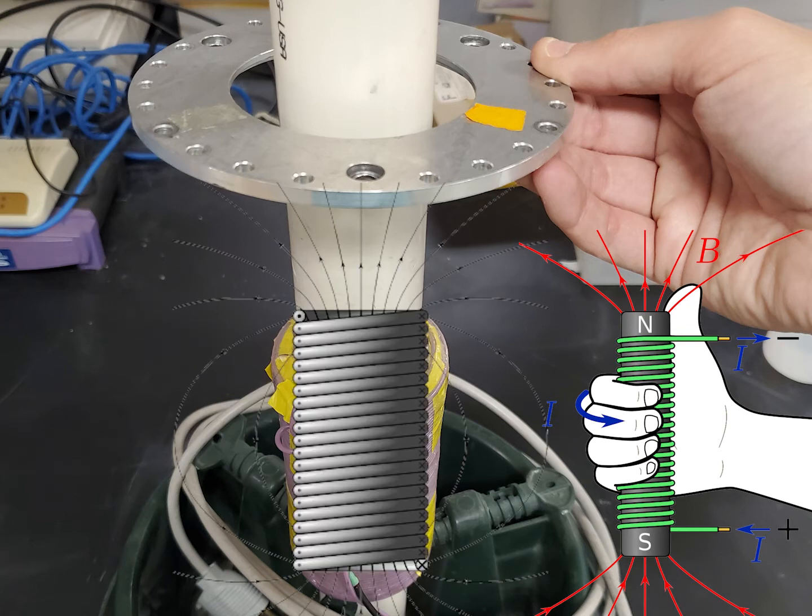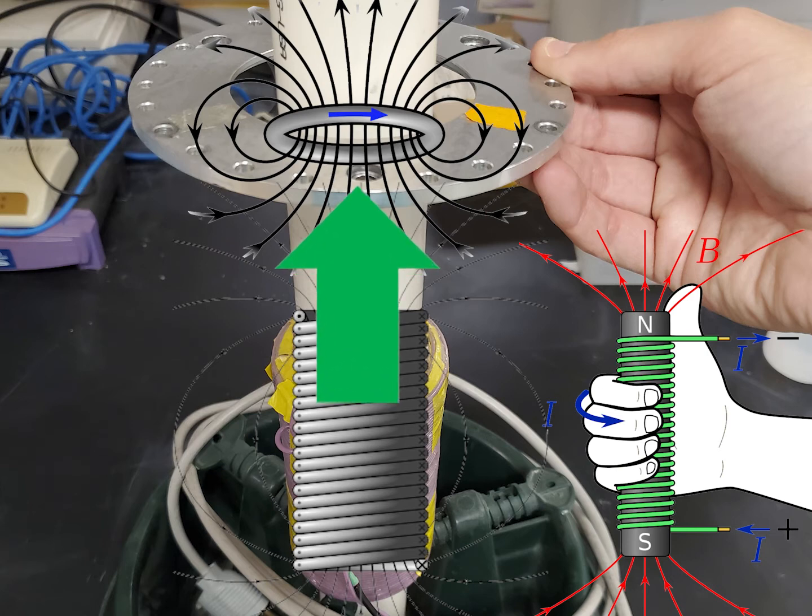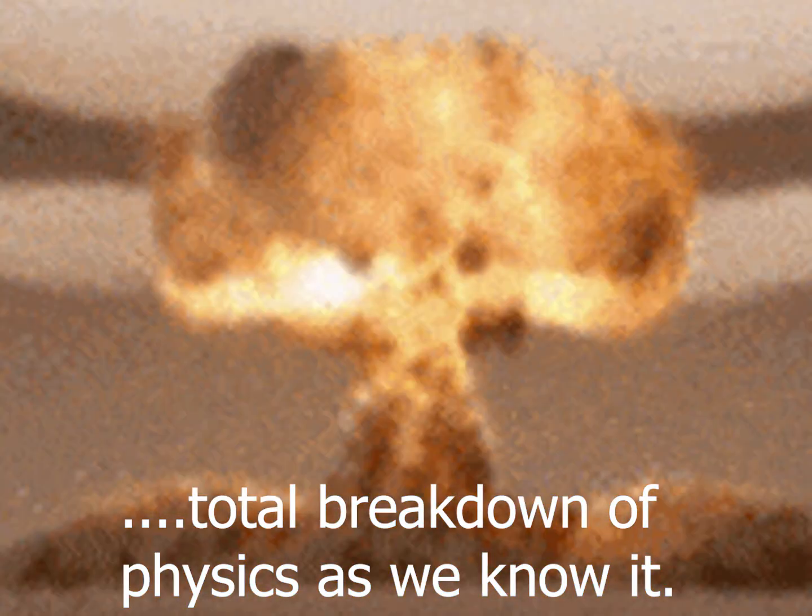If the current in the disc was in the same direction as the coil, in this case counterclockwise, as shown in the drawings with the blue arrows, then the poles would be opposites, and the disc would be attracted to the coil. It would also make the resulting field even larger, and in theory, this trend would continue, which we know can't be the case because otherwise bad things happen.